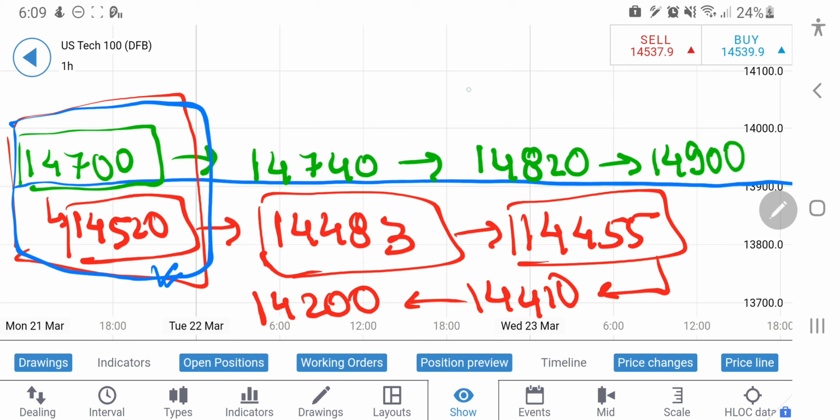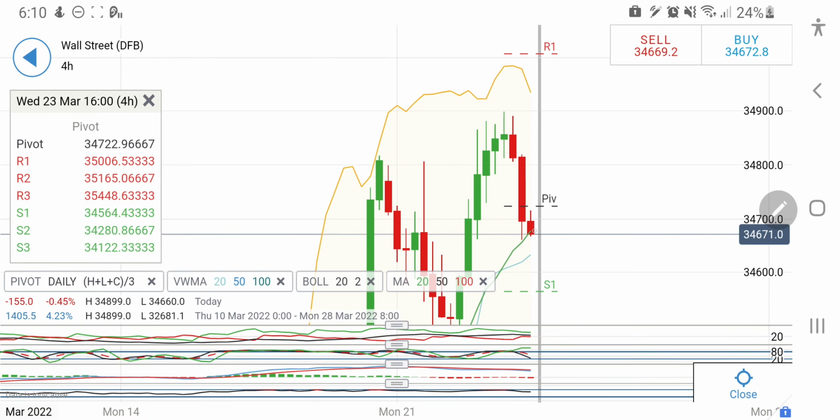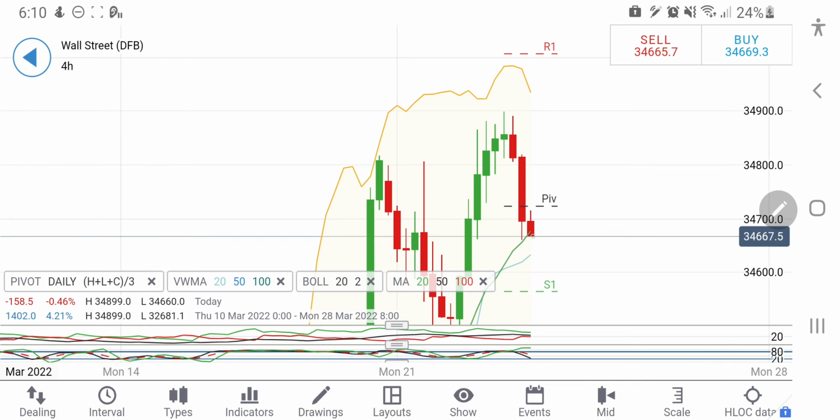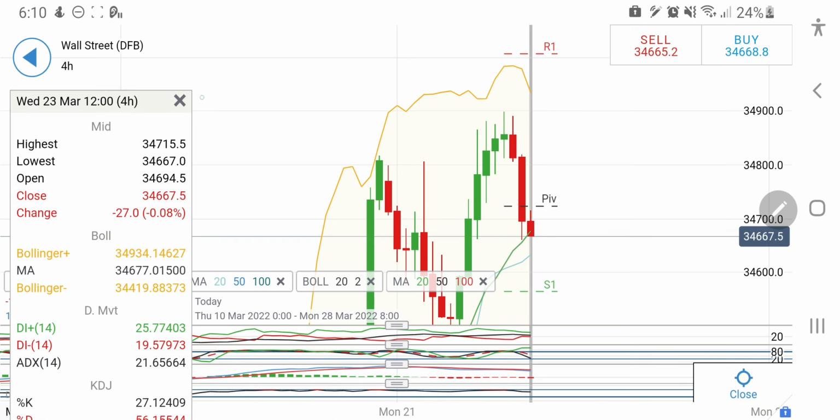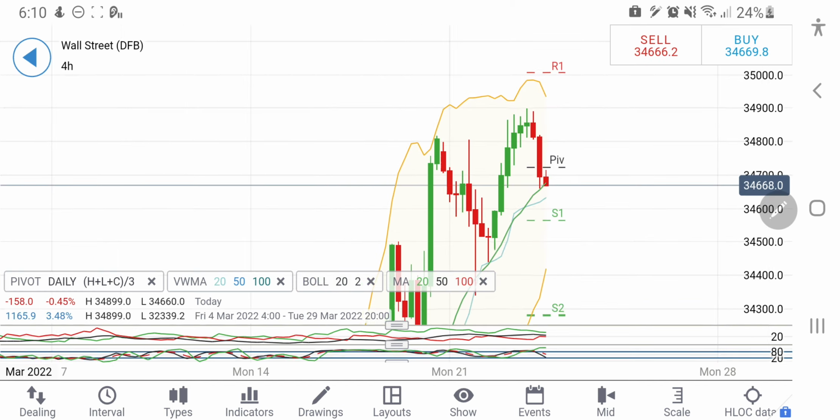Now let's have a look at US30. This is the 4-hour chart. This candle has formed a little wick, trying to form a body, but there is a support coming into the picture at the 34,650 level. This is the 20 period moving average for US30, at around 34,650 and then 34,630. So these two numbers are important. Below that we can expect it to hit 34,550, and it may try to head towards 34,550 before looking forward to a rise.